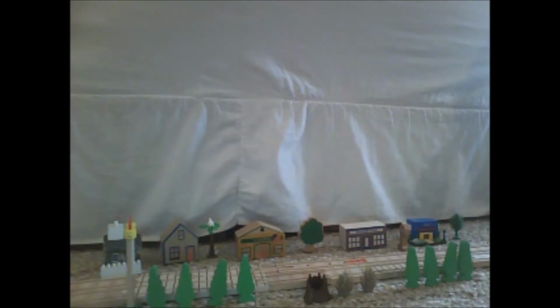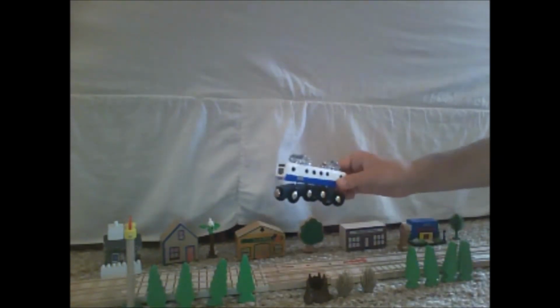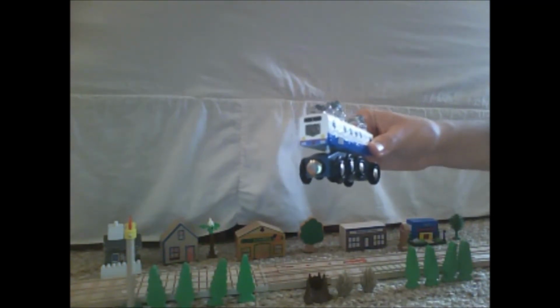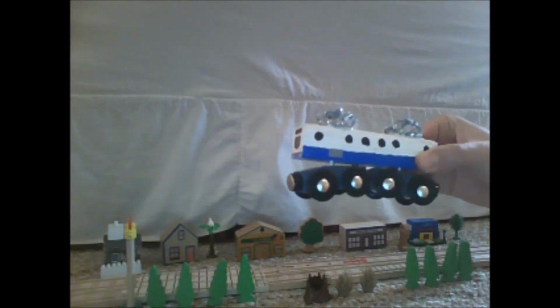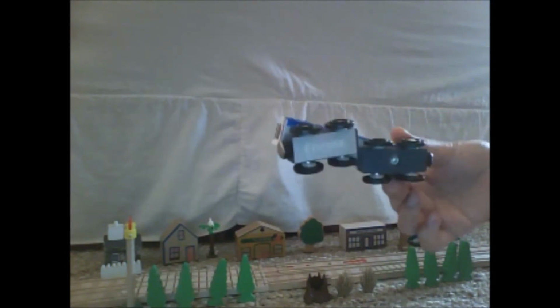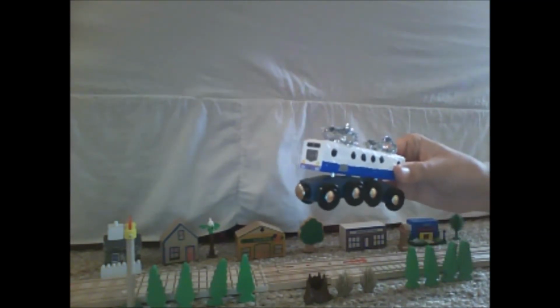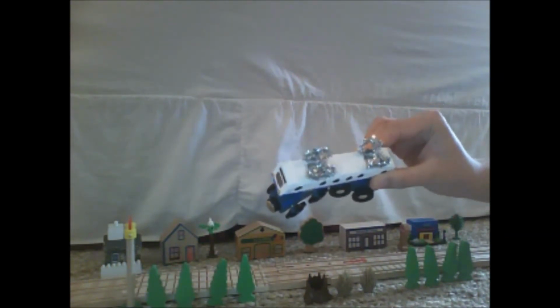Next up, I have Etienne of France. He is another character who was featured in the movie The Great Race. He was the engine who won the speed competition. I made him from a Melissa and Doug Express coach, though admittedly he's not the most detailed of my models. I also used pipe cleaners for the antennae on his roof.